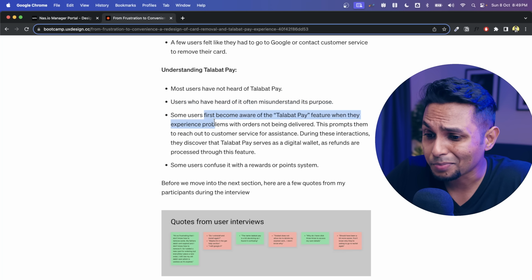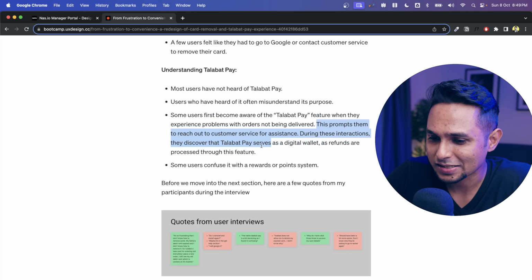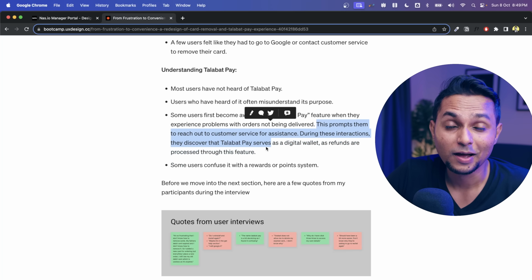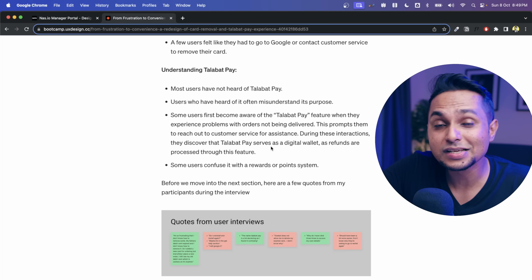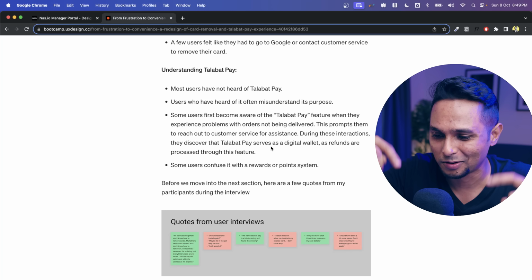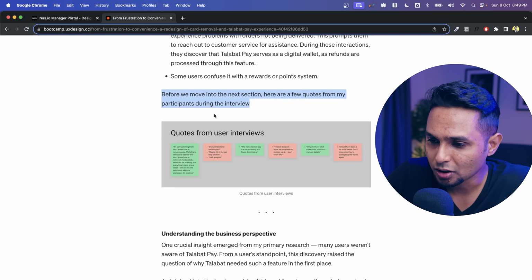Some users first become aware of the Talabat Pay feature when they experience problems with orders not being delivered. This prompts them to reach out to customer service for assistance. During this interaction, they discover Talabat Pay serves as a digital wallet as refunds are processed. Okay, so it looks like Talabat hasn't done a lot of product marketing for their Talabat Pay product, which is the wallet. And users discovered it when they were getting a refund from customer care, because maybe by default, the refund comes to the wallet. Okay. Some users confuse it with reward points or point system. Fair enough.